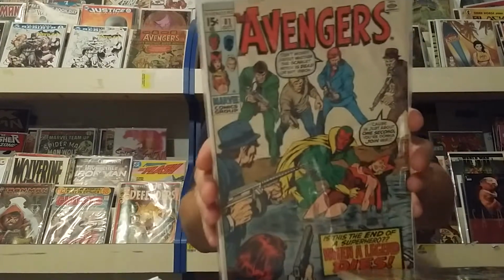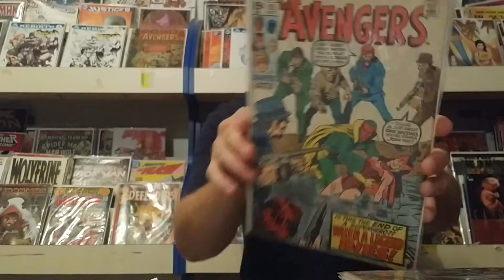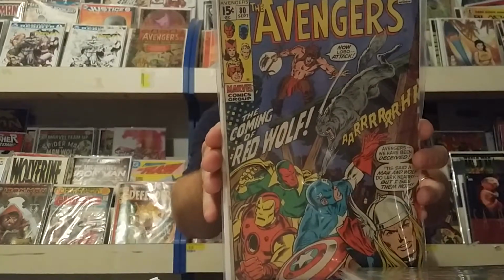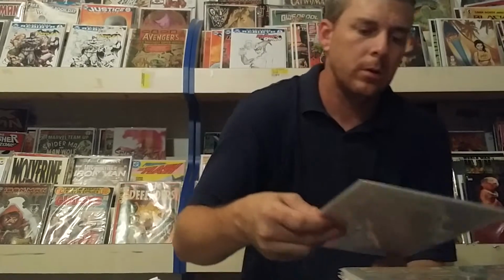The Avengers #81. This was a very, very solid copy right here. Great cover, super cool. Avengers #80, First Red Wolf.